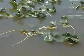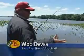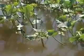I like to fish the pads when the water's up a little bit and it starts to fall. And you've got a lot of stems and stuff here, and up in this shallow water, I think it draws some heat, but it gives the fish a good shady place to get under and hide, especially in the middle of the day or on a bright sun day like this.